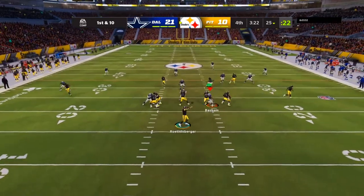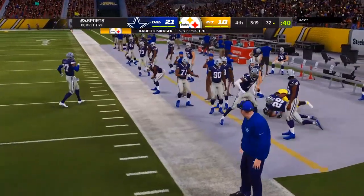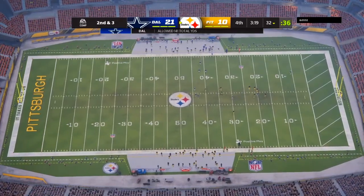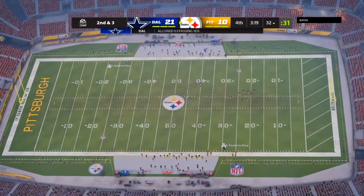On 1st down, it's Roethlisberger. That's swung out wide to Harris. And he'll be out of bounds across the 30-yard line. A good start there on this 4th quarter drive. They need more of what we just saw. Down a couple of scores.